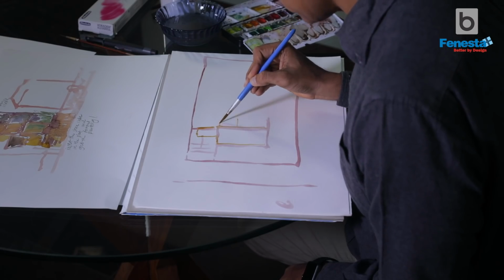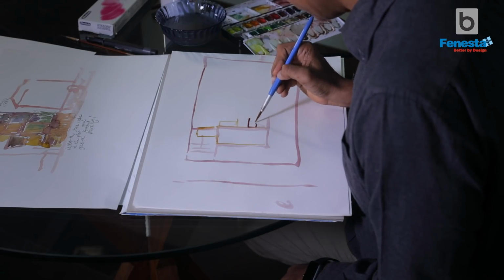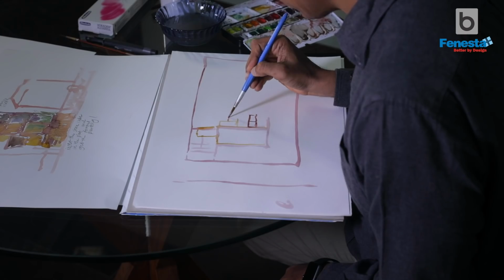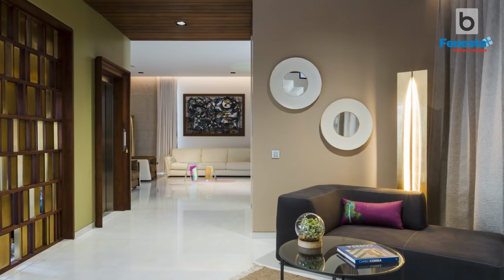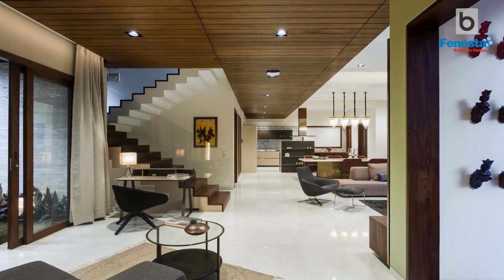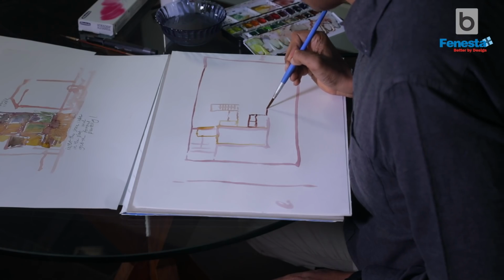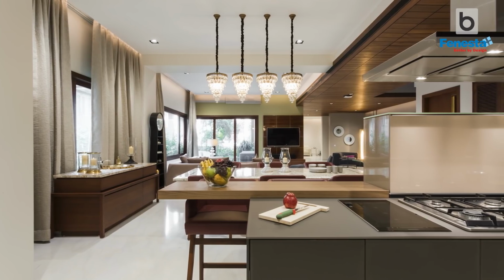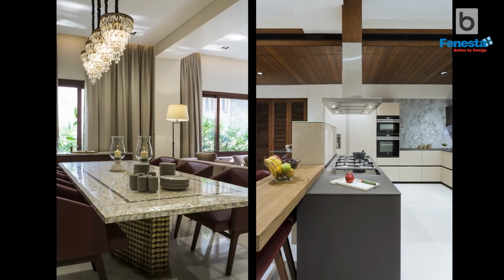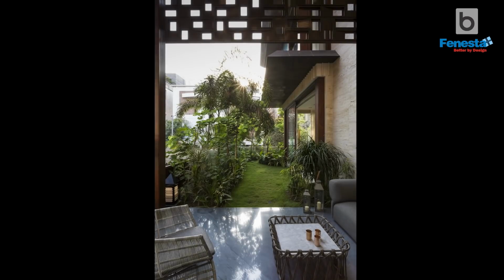And then you pass by, there's a powder room, and there's a lift in front of that, and then we have the puja space. And we again open up a small sitting space, and then we have the staircase. So you have the formal living space, which is segregated, and then after puja we have the long space, which is kitchen, long dining, and a living family space which has a nice veranda outside.